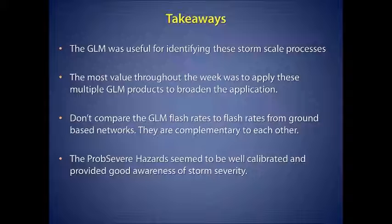The most value I found throughout the week with GLM was not one single product, but having multiple products to help the application of GLM become more apparent. And then the prob severe hazards, like I say, seem pretty well calibrated, especially for the hail, and provide good awareness of the storm severity.